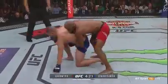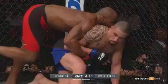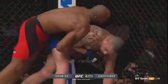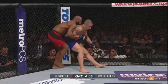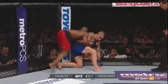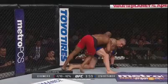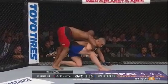Beautiful scrambles here. Whittaker up to his feet, trying to hit the switch. Can't make it. Gets up to the cage. Really smart. He almost sprinted towards that fence. There's a lot of energy here being expended by both guys. But if Romero can't get the takedown or can't get any damage to Whittaker, he's landing some good knees here.